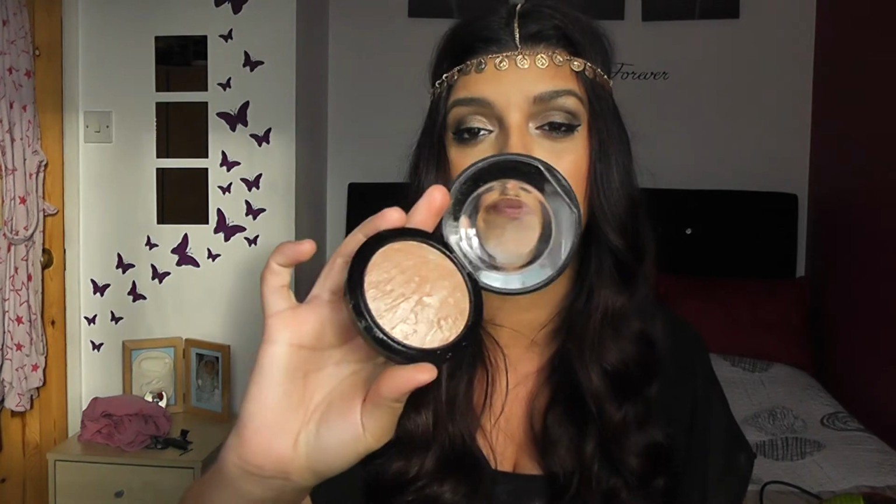Another thing I want to talk about is the MAC Mineralised Skin Finish in Soft and Gentle. I absolutely love this highlighter. I've only bought it a couple of weeks ago, as I went to London and decided to go and have a look at the MAC store, as we don't have a MAC store here, and I decided to pick up Soft and Gentle. A beautiful highlighter, definitely one of my favourites. Quite on the expensive side.